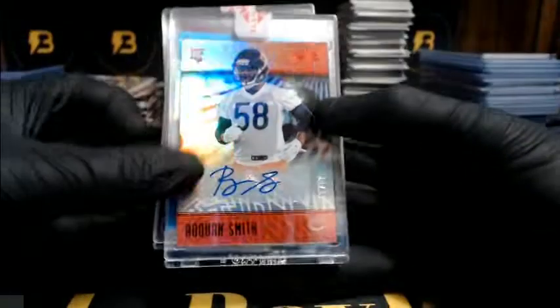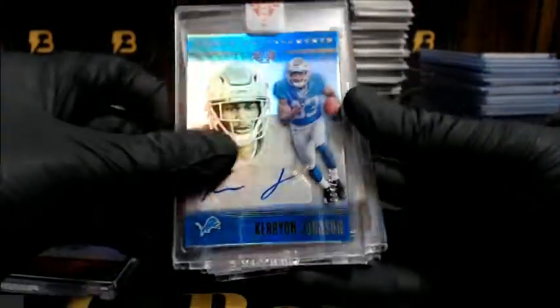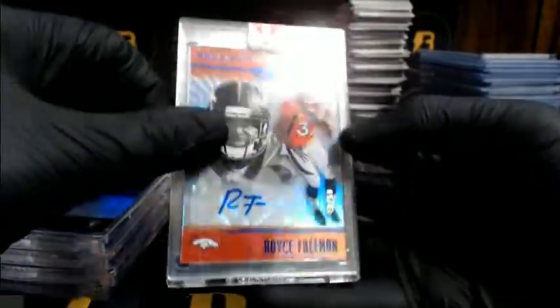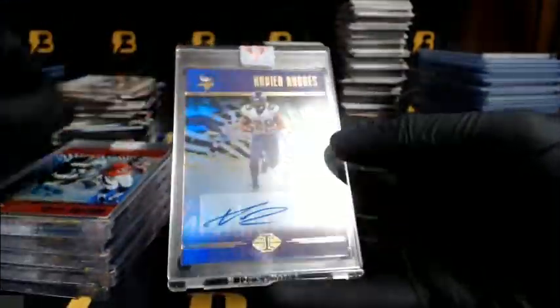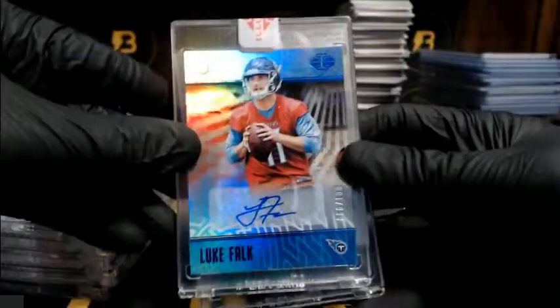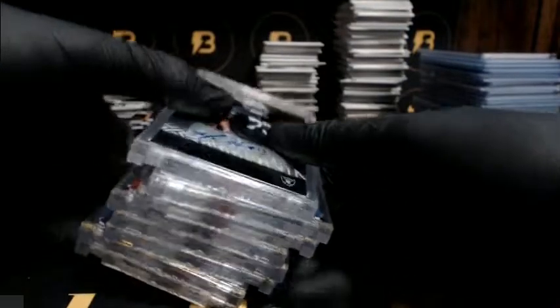We had our encased. Smith for the Bears, Johnson for the Lions, Geis for the Redskins out of 15, Hurst for the Raiders, Freeman out of 50 for the Broncos, Xavier Rhodes out of 99 for the Vikings. We had Falk for the Titans, Hurst for the Raiders to 25. So that does it, guys.